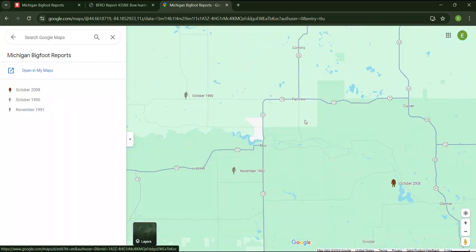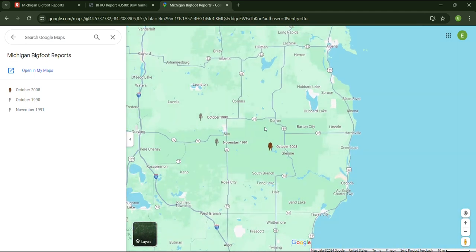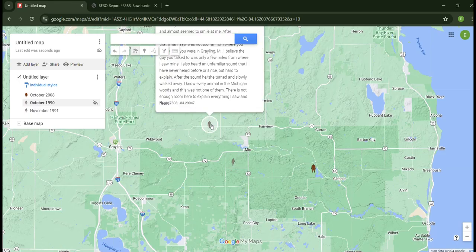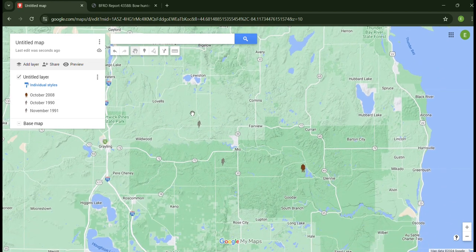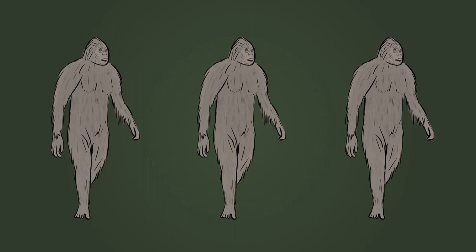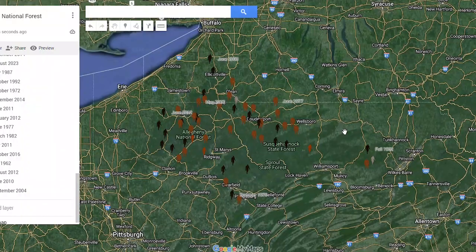Okay, now this map will be way more robust once I comb through every report on the BFRO. By comparing certain details within sightings, sometimes we can match up 2 sightings and attribute them to the same Sasquatch. What's more likely? 3 gray Sasquatch in the same valley, or 1 gray Sasquatch that was seen 3 times by 3 different witnesses?